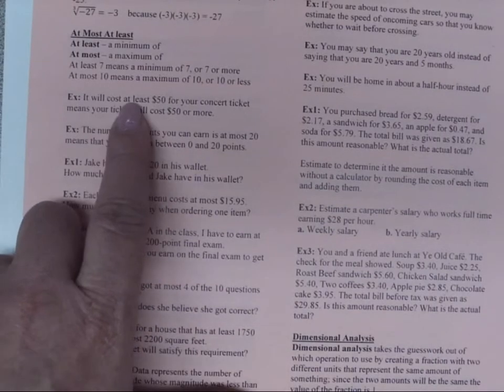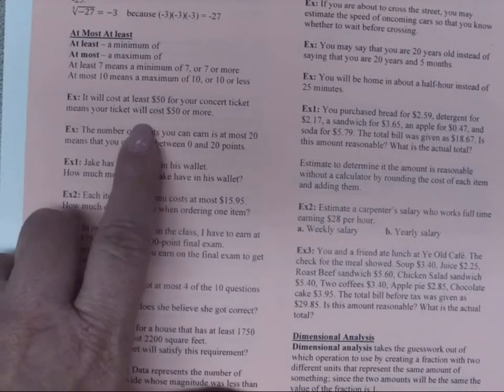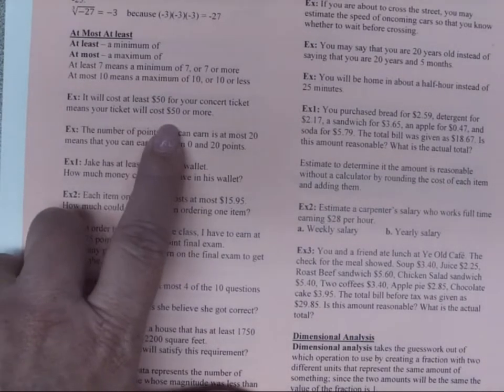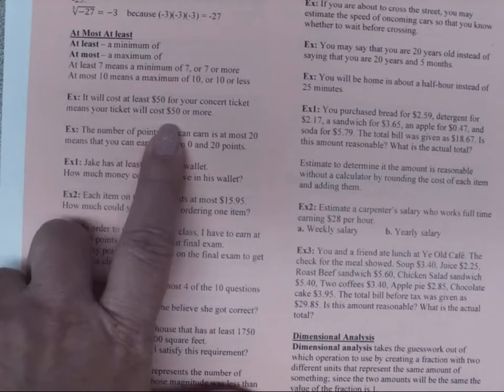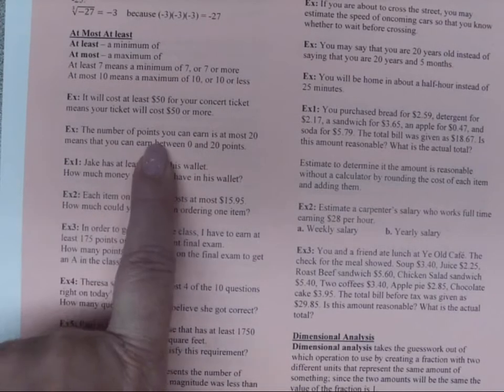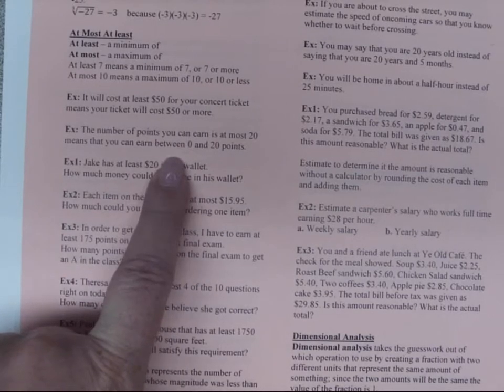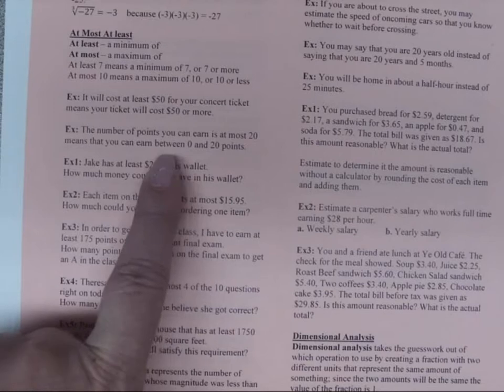It will cost at least $50 for your concert ticket. That means your ticket will cost $50 or more. The number of points you can earn is at most 20. That means that you can earn between 0 and 20 points. You can't earn more than 20 because at most you can gain that.